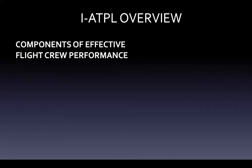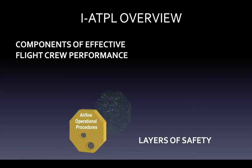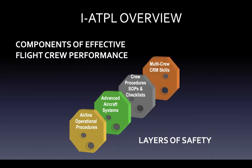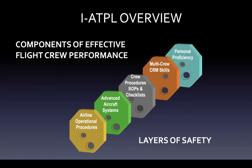If we look at the components of effective flight crew performance, we have to look at the layers of safety. That starts with airline operational procedures, advanced aircraft systems, crew procedures, standard operating procedures and checklists, multi-crew and crew resource management skills, and then personal pilot proficiency. These are the basis of a very safe airline operation, and it's also the basis of our program.